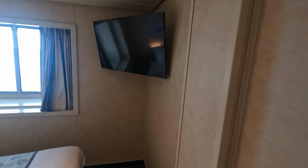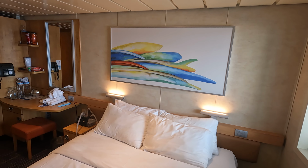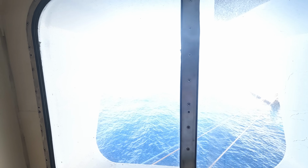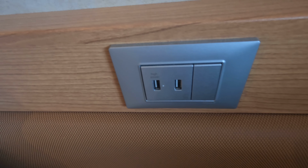You have plenty of room here to navigate around the bed. You got your TV. On the bed itself, you've got two lights. Now, those are part of the main lights of the room, the ones that are on. There are reading lamps below those, and there is a switch to turn those on. And then over here is the window looking out. Gives you an idea of the view right now. There are also a couple of USB ports next to the bed, which is always great to see.